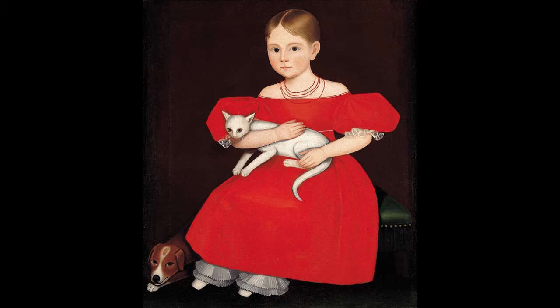Also, you could name her cat. You could name her dog. You could wonder, is the dog feeling sad because the cat is clearly the preferred pet? Just kidding. Who knows? It's fun to speculate, and that's, for me, one of the joys of looking at a portrait, is starting to let my imagination go into the painting and connect with its subject.